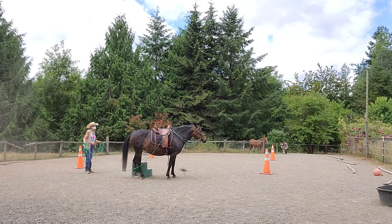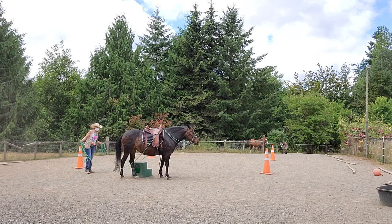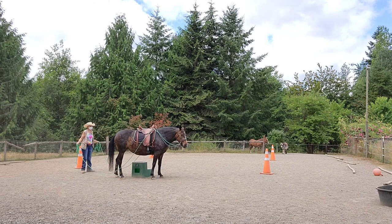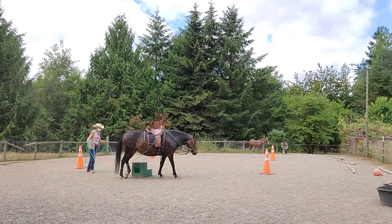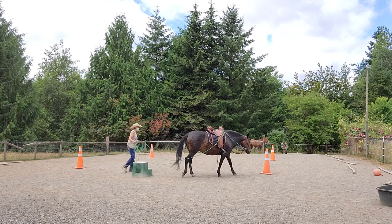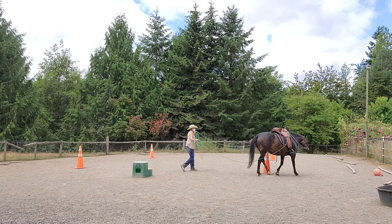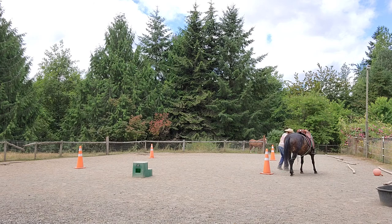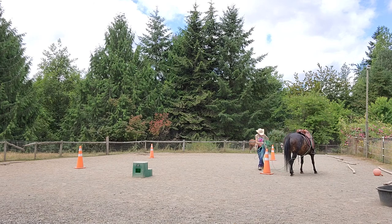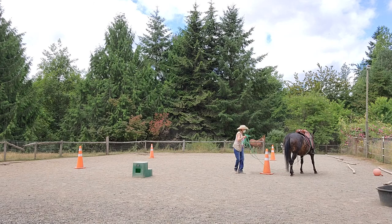Walk. Go on by it. We're not stopping there every time. Walk. This is what you don't want. Lacey, walk. Good girl. That's it. Go on. Sometimes we want to stop there, sometimes we don't. Gotta balance it out. Okay, and walk.